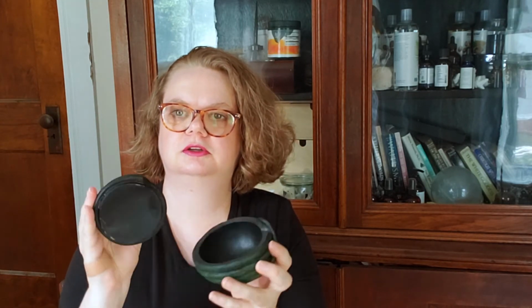Let me get some scissors. Here, we will take the plastic off so we can see underneath. So it's this little snake. He's yelling at somebody, and he's got a little tail wrapped up. There's this little spider here that I'm not sure is necessary, but it's just a little jar.